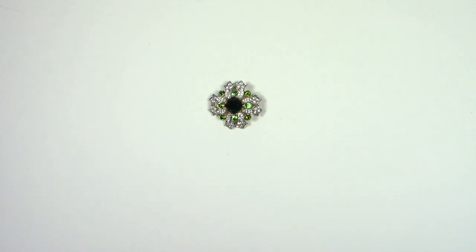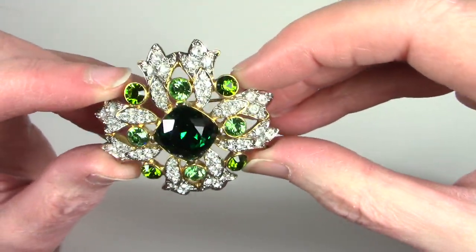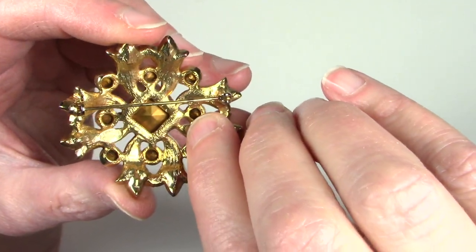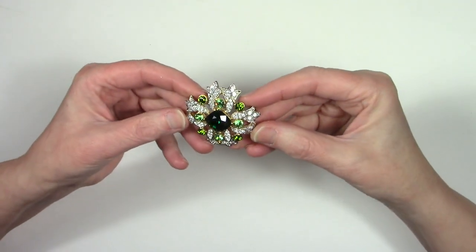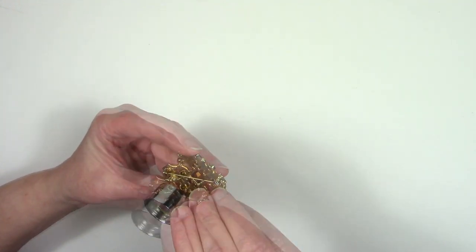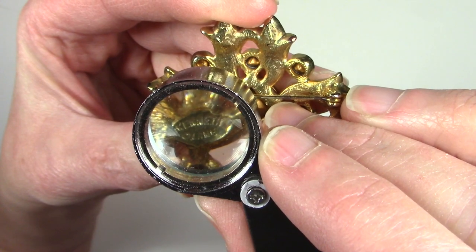Ooh. Fantastic. Look at that. There's the back. It is marked. Wow. Beautiful, beautiful. Do we have everything? Yep, it looks like all the stones were there. Okay, so it's a Kenneth Lane. Nice. I like that.